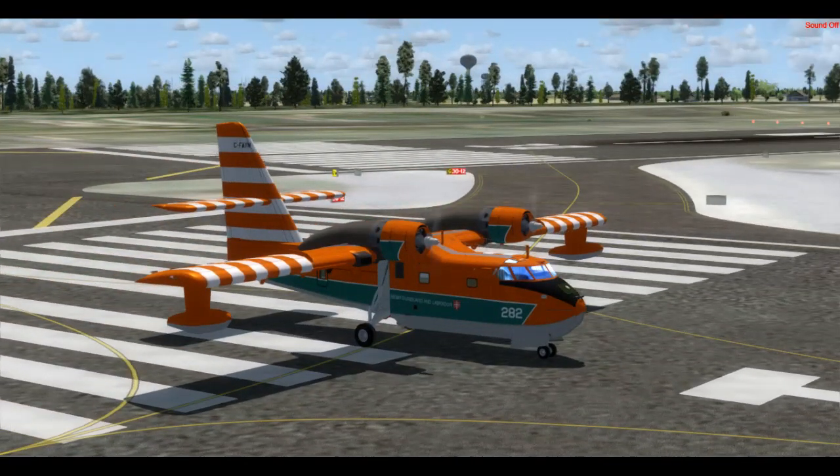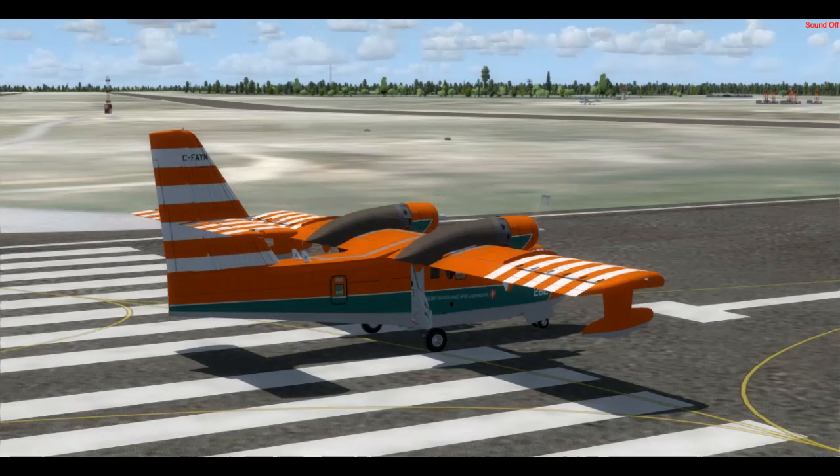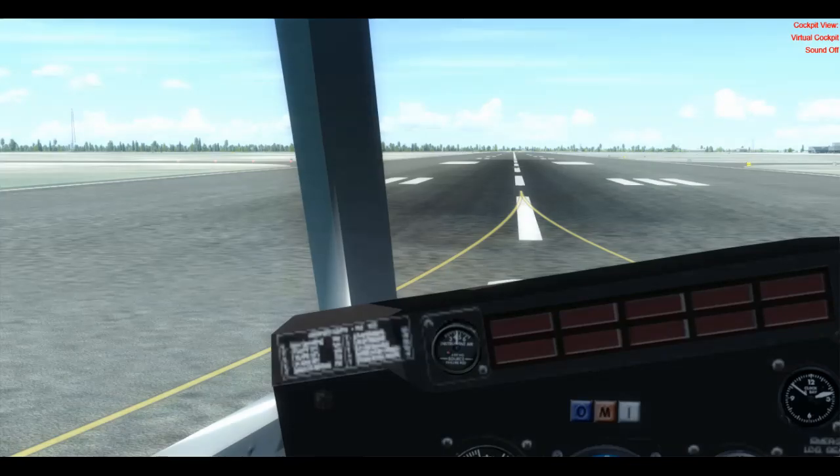For the purpose of the video today, we are in P3Dv4 and we are flying this freeware Canadair CL-215 from Massimo Taccoli. So without further ado, let's hop in the cockpit and get this bird in the air.